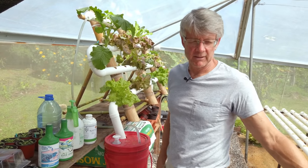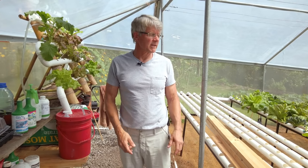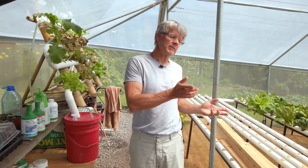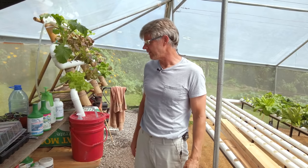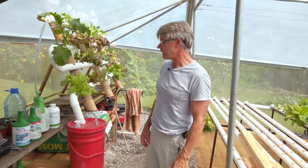Whereas in the more complex system, I use dry chemicals. I calculate how much nitrogen, phosphorus, potassium, and micronutrients I need, and I use a scale, weigh them out, mix them up, and then add it to the system. So it's a little more complicated, but anybody with a little chemistry background can do that. This is very simple, but you pay for the convenience, it's more expensive.